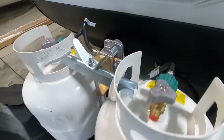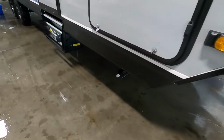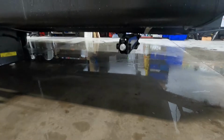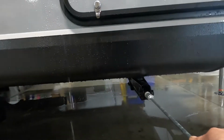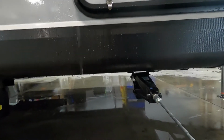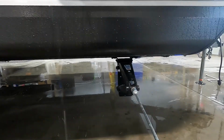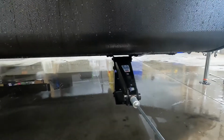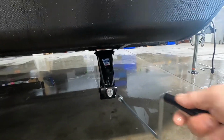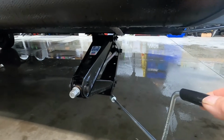Once we've got our unit level, next thing you're going to do is stabilize it. Now, all four corners of your unit, you've got these stabilizing jacks and a 3/4 inch socket there. Simply crank these down. You can use a drill gun or an impact driver. Run these down in a matter of seconds. I just recommend if you do that, go slow when you get to the bottom, because remember, these are stabilizing jacks, not leveling jacks. You don't want to bring these down until they're taut.